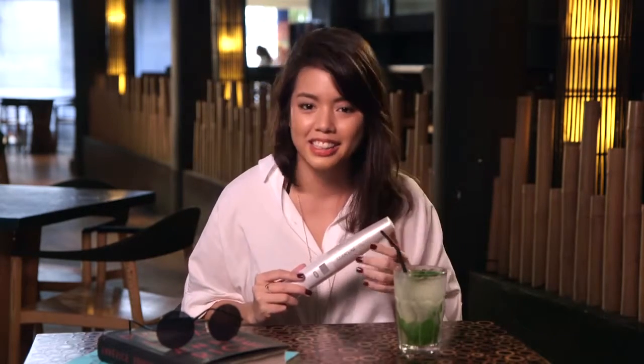Now, I got an exclusive preview of the new Pantene Hair Health Comb. It will tell me on a scale from 0 to 99 how bad my hair is. If it's 99, I should just shave my head or something, right? So let's find out how damaged my hair actually is.